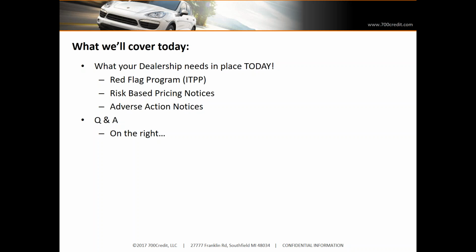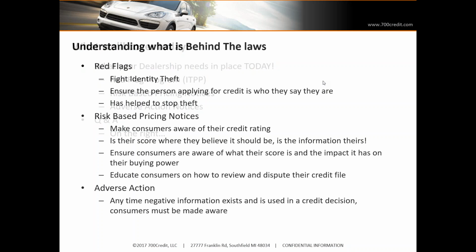There is a portion on the right in the toolbar for questions, and we'll take as much time as we need. Okay. In presenting these policies and procedures and the products, I like to explain the reasoning behind some of these regulations, what is behind the laws, why they were put in place, and they all were for protection of the consumer. The red flag policy was to help fight and protect consumers' identity and help fight identity theft.